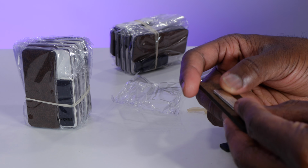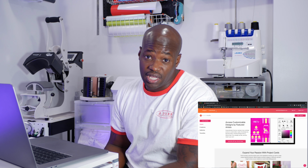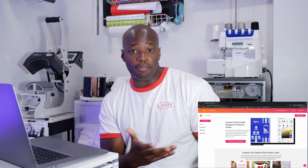All right. So I see a lot of people say, you don't need a Sawgrass SG-1000 or Sawgrass SG-500 in order to sublimate. You can convert this type of printer or that type of printer. That is 100% true. The reason why I use the Sawgrass SG-500 and SG-1000 is because it's a system. You might pay a little bit of extra money up front, but it's a system. It's already made to do the sublimation.